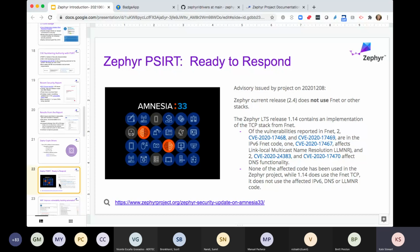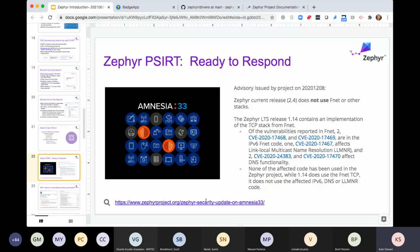And so we had to go in and be very explicit that, hey, no, Zephyr is not affected by this vulnerability. And we put that out as a blog post because there's no good way of saying that automatically these days. But we did want to let people know because we were getting questions. And there's a link here on the bottom to the blog post, and you're welcome to go and read details if you're interested in security issues.